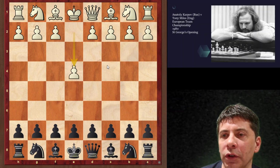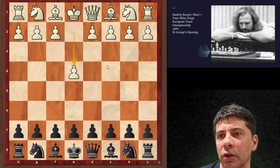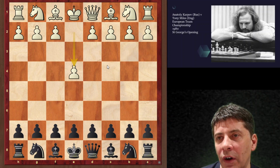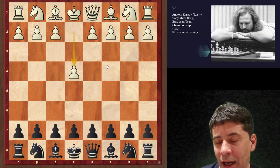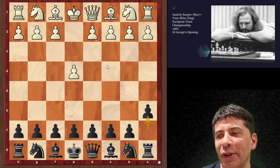So Karpov plays pawn to e4. General opening principles say that we should be trying to control the centre, make way for our pieces, and get the king castled to safety. So this is a good move. Black plays pawn to a6.